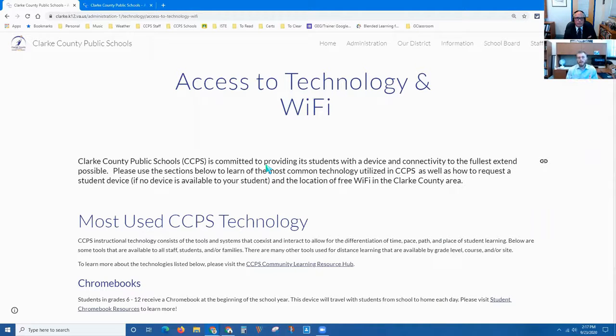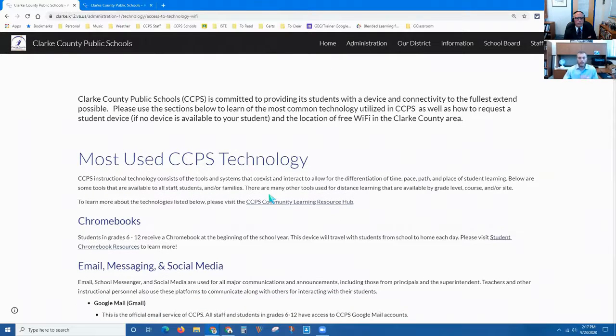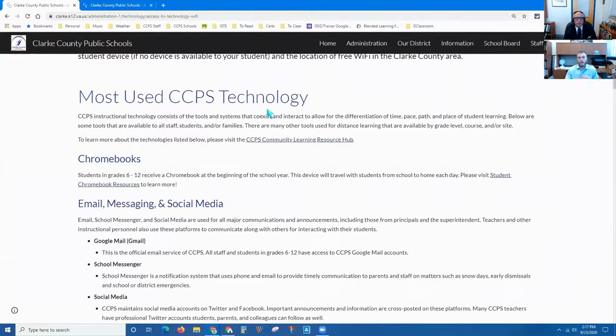The purpose of this website is to give a brief kind of introduction to different technologies we use within Clarke County Public Schools in the top section of the website. And then towards the latter half or the bottom part of the website, you're going to see an entire section dedicated to Wi-Fi and connectivity, both within Clarke, some resources outside of Clarke County, as well as our hotspots and some devices as well. So if we start a slow scroll down from the top, again, you're going to see it starts off with the most used technologies that we have and a link back to the Community Learning Resource Hub that we talked about in video 1.